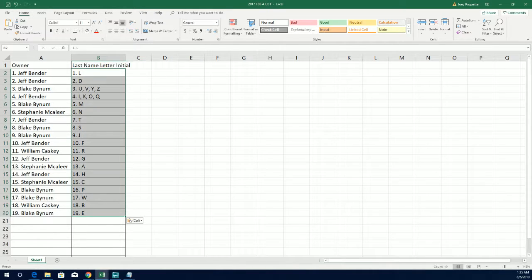There's the last name letters everybody owns right there. Okay. So we've been talking about some of the different possibilities. I'm ready to see a Paul McCartney.